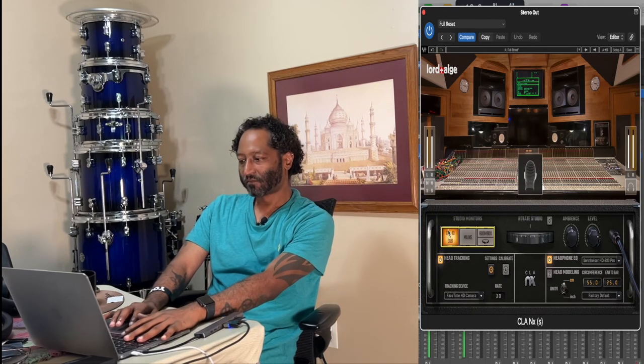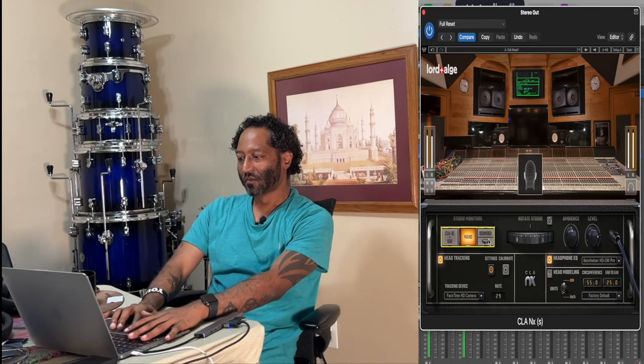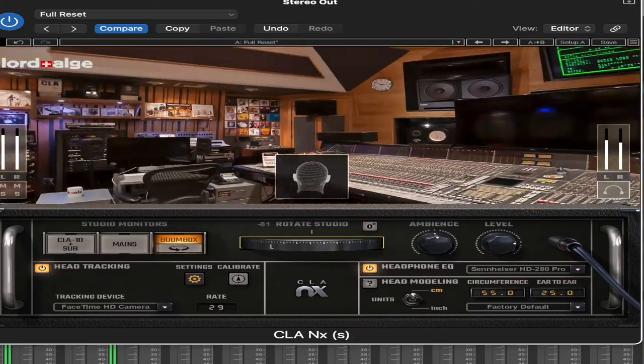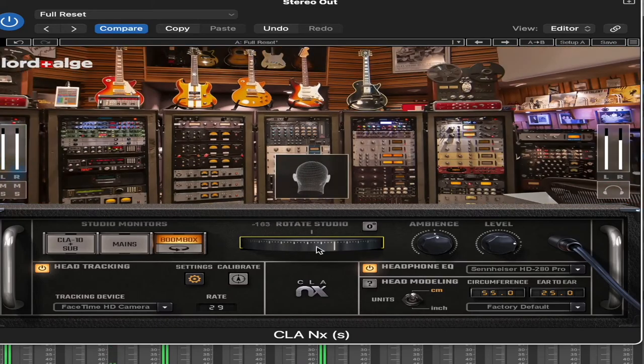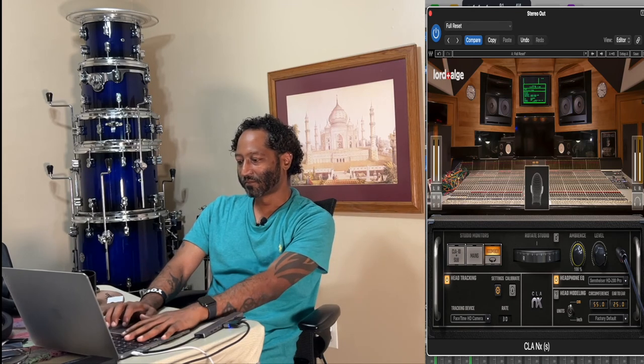Let's move on to Chris Lord-Alge Studio. He's got three different speaker emulations. He's got a sub. We'll start with that. Do you notice how that's really brought out and a little bit exaggerated? Here's our mains. Boombox, a little more flat, kind of in mono. Let's move this around. Ambience, down, up, unity. What'd you think about that? It's different, but it really makes you focus and zone in on different things.